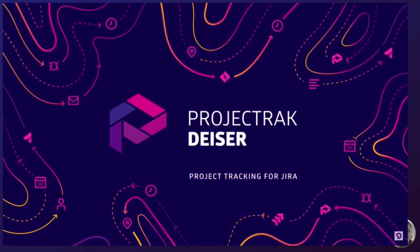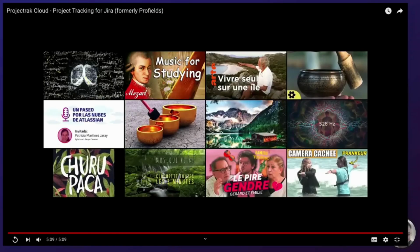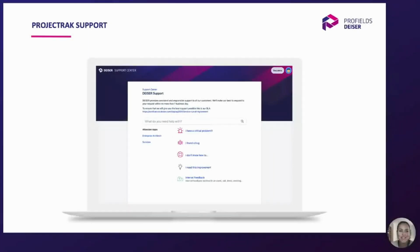Great, so that was it. I hope you like what I show you. So basically, what we wanted to show you here is how Project Track Cloud can help you also with project tracking, even if it does not have the same capabilities as in Data Center. But again, the team is working hard, and we'll make sure in the next months both versions look alike. So now it's time for me to give the mic to Fede for the Q&A.